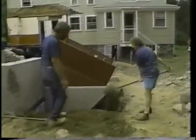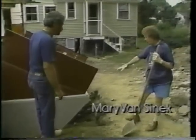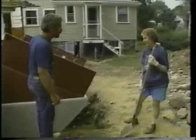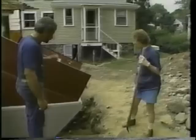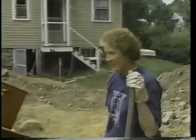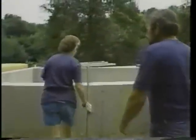Hi, Bob. What you up to? Well, I'm filling in the hole where we excavated last week. Yes. To get ready for the bulkhead. You did a great job. I know it was 100-degree weather around here when you were digging this hole. And listen, you're saving yourself hundreds of dollars by doing the backfilling yourself and not having to bring anybody else in. Speaking of dollars, how's the budget doing? Well, we spent about $21,000 for the foundation that you see right here.